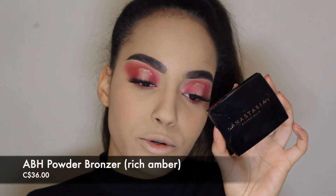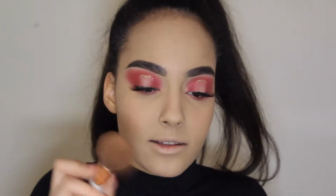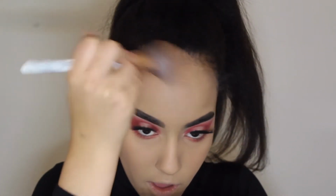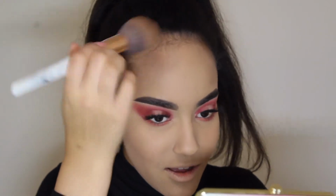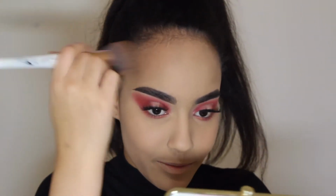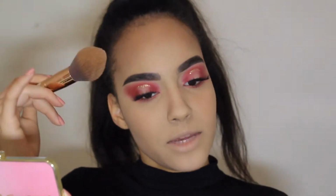For bronzer, I'm going to take the Anastasia Beverly Hills Powder Bronzer in the shade Rich Amber. It's this one right here. I'm going to take the BH Cosmetics No. 2 brush from the Marble set, and then I'm just going to really bronze up my forehead. I always start with my forehead because I have a generously sized forehead. A fab head, if you will. Sometimes it's a 6 or a 7 head, so again, just blending down the forehead like that to really diminish it a little bit.